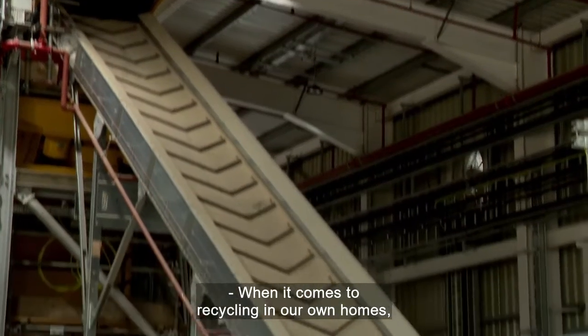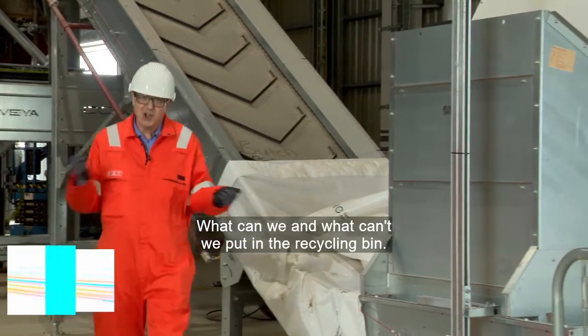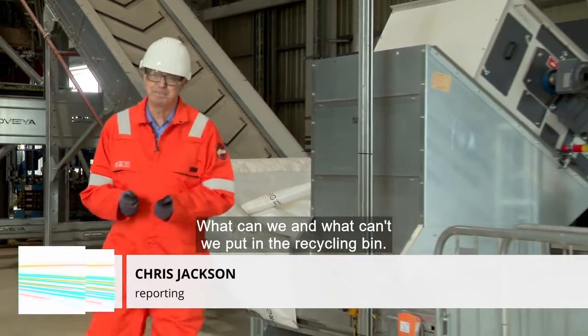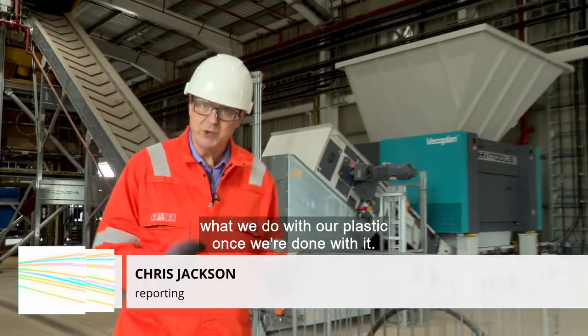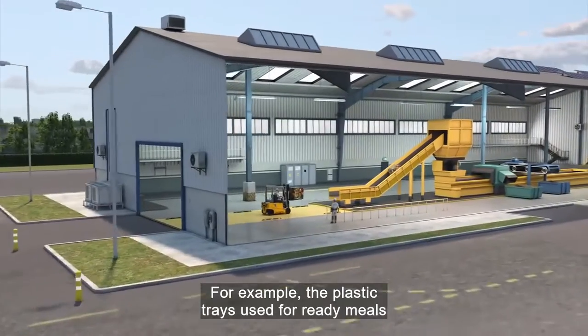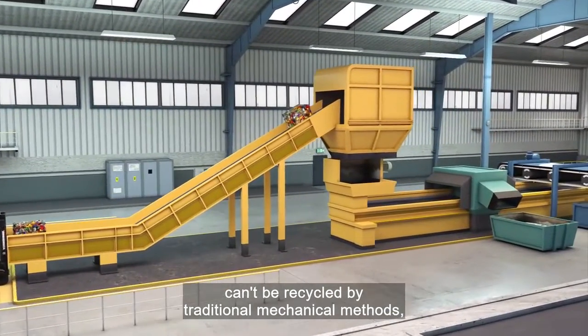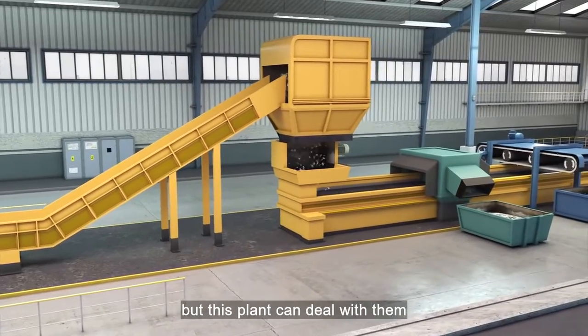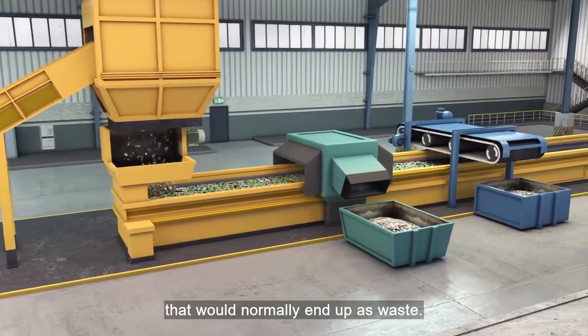When it comes to recycling in our own homes, it's all a bit hit and miss. What can and can't we put in the recycling bin? But what's being built here on Teesside could revolutionise what we do with our plastic once we're done with it. For example, the plastic trays used for ready meals can't be recycled by traditional mechanical methods, but this plant can deal with them and other flexible multi-layered plastics that would normally end up as waste.